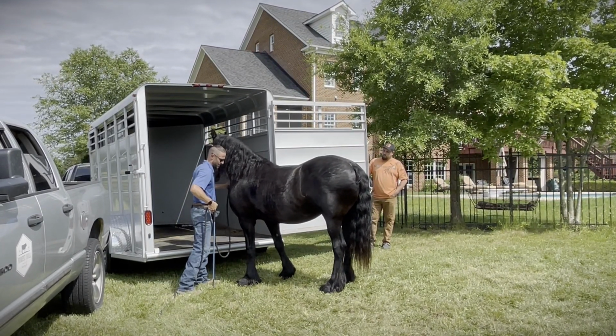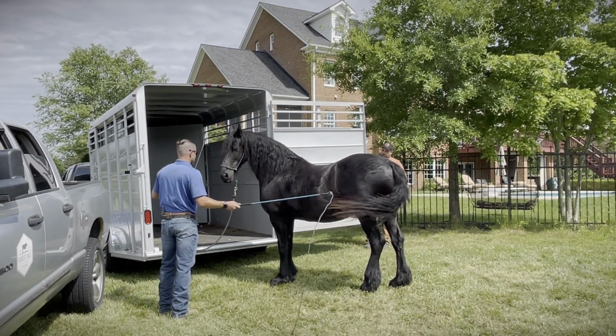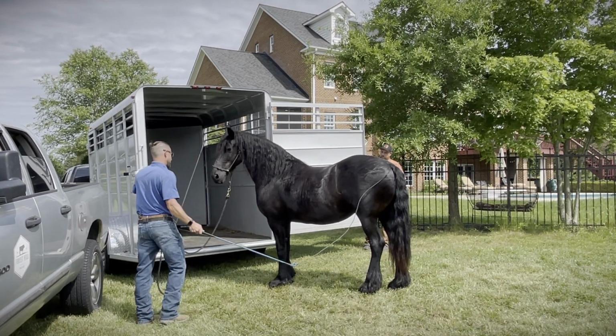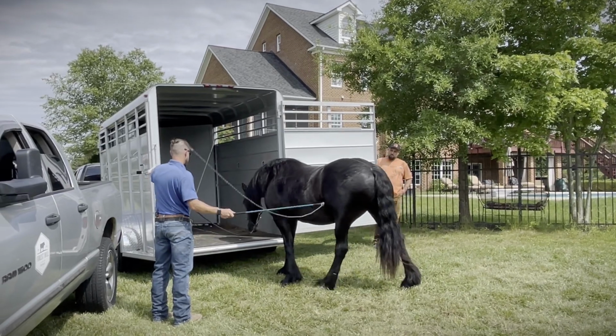You've got to start to make that extra commitment. And I think once she actually gets that front end up, she'll commit to the whole thing.